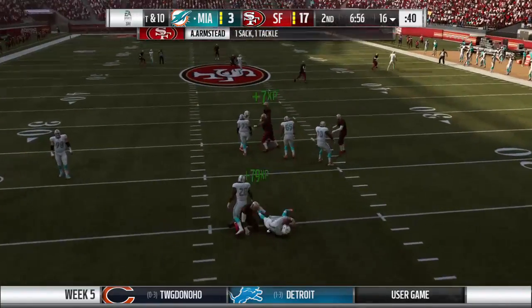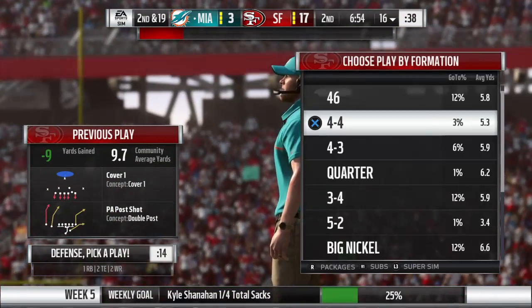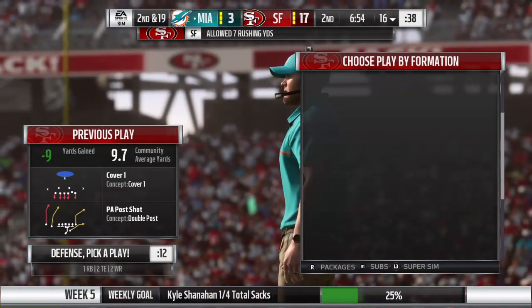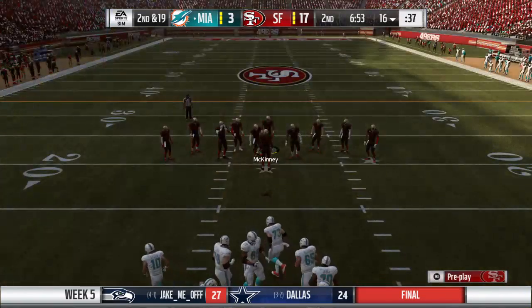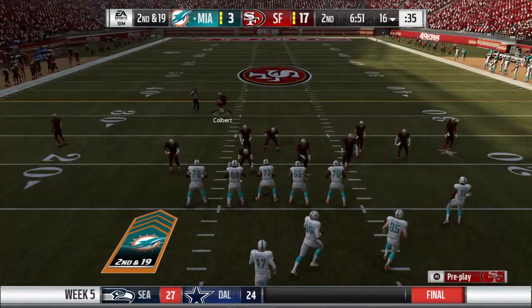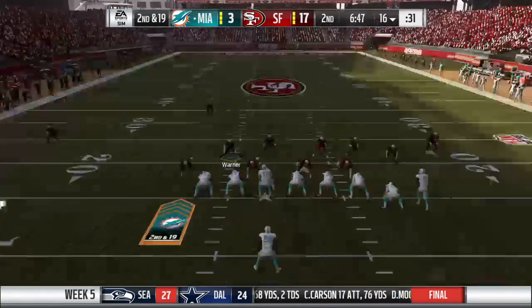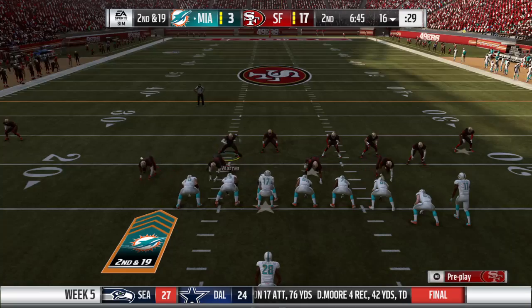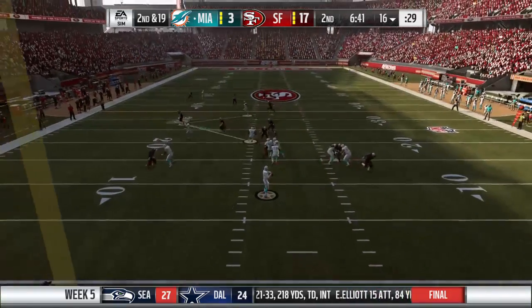Under a heavy rush, and down he goes. Eric Armstead. He's the one that got to him. He takes him down for a loss of 9. Well, someone's been up to the task so far in this game. They are already up a couple of scores, Brandon, and guess what? I think they're just going to pin their ears back now and get upfield and get after the quarterback. It's been such an impressive first half to get that lead.